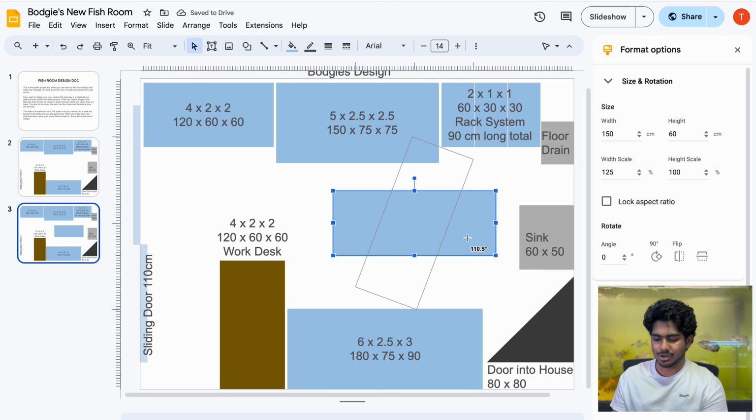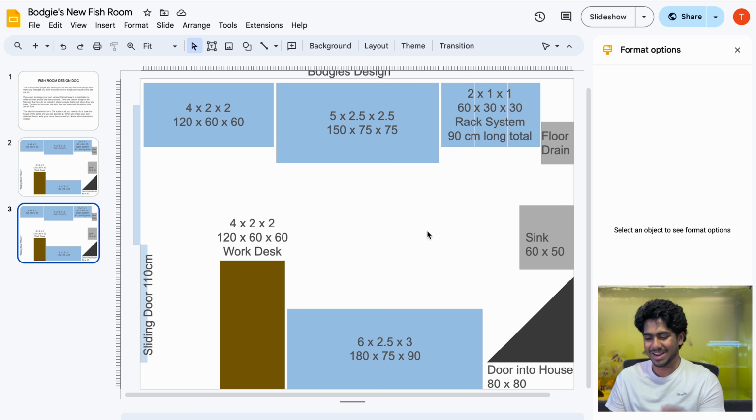If you press shift, it should lock into a default angle. I'm sure you know how to use this stuff. It's very basic, like Paint, PowerPoint usage, but I think it's super cool.